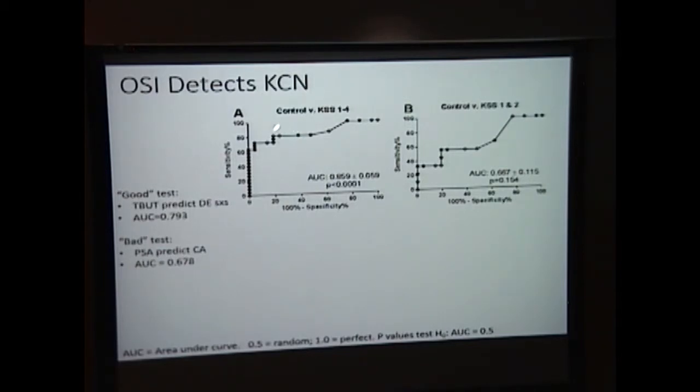So what we observe in comparing controls versus any KSS grade, any keratoconic grade, including the suspects, is an area under the curve of 0.86, telling us that this is a fairly good test for being able to determine if someone is a suspect or keratoconic. But when we break this apart to looking at just the suspect eyes, KSS grades 1 and 2, we can see that the AUC falls significantly, telling us that really this test isn't very good at detecting suspect topography, that is KSS grades 1 and 2.